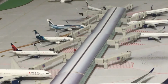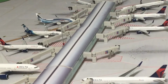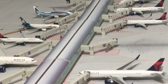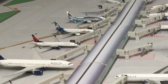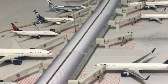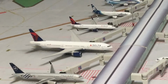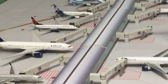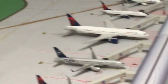And then last but not least for Alaska, we have the Alaska 738 new livery operating as Flight 6. Will be departing for Washington Reagan. Okay, Delta, we have a Delta 738 operating as Flight 877, arrived from Indianapolis. The Delta 777-200 is operating as Flight 185 and he will be departing for Shanghai.